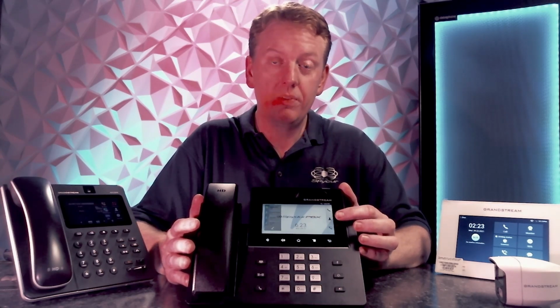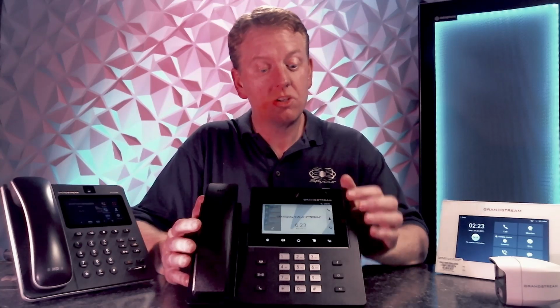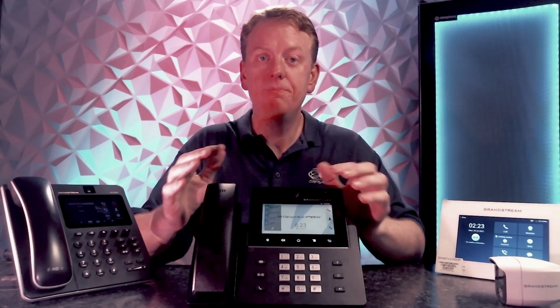Whereas the 3380 would be used in reception areas or for executives, this telephone has a 5-inch color touchscreen with a 720p screen resolution to match the 720p camera that is built in right here at the top, and it does have a privacy wheel.